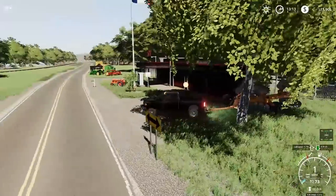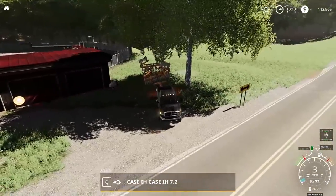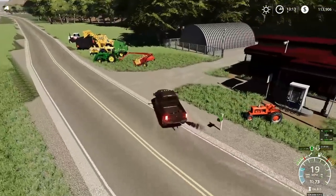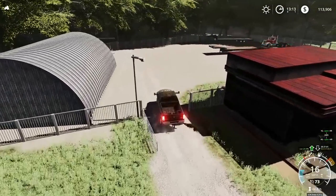Probably one of my favorite things we have here. Anyways, drop that off right there. That ought to do just fine. Gonna pull around. Let's turn off them flashers. We're gonna pull around into here, hook up to our 40-foot PJ trailer.